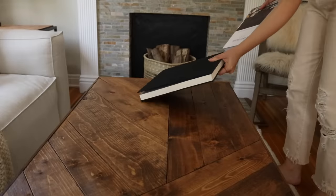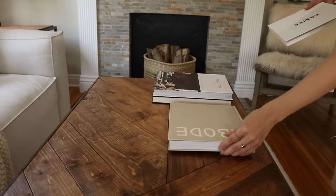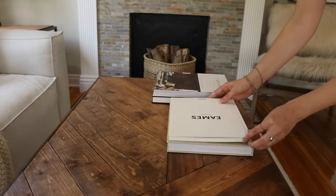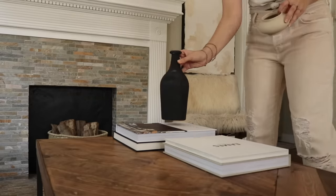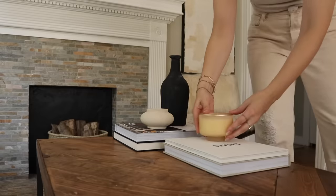For coffee table decor, I wanted to add in some of my coffee table books and then build on top of those books with some of the faux ceramic pieces that I made in the last video. Also a candle with a gold rim to tie in some of the gold from the mirror that we hung on the other side of the room.